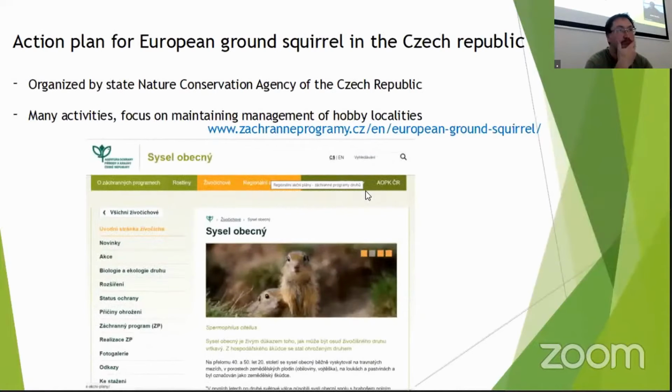Of course, conservation people in the Czech Republic are aware that this is starting to be a problem, and there is an action plan for the species in the Czech Republic, organized by the State Nature Conservation Agency. It has many activities. At the beginning, it was really focusing on providing money for proper management of the localities. But nowadays, it's changing and it's more proactive.